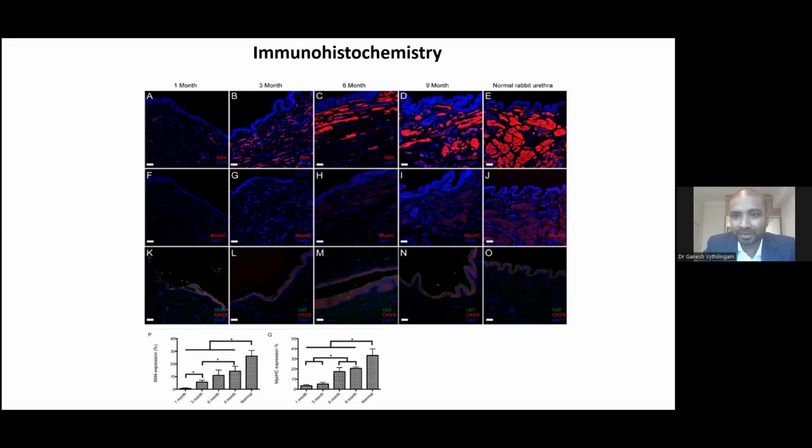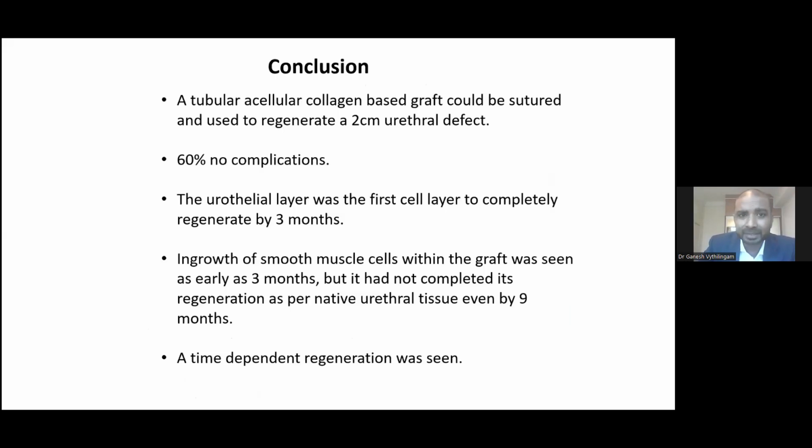And you have to compare it with normal rabbit urethra. So we were still way off, but we utilized this information and we said, well, you could use a tubular acellular graft, and it can be sutured and regenerate a 2 centimeter defect. As I said before, they said a tubular 1 centimeter defect cannot be regenerated. We did have 40% complications, but 60% were fine. And we noted the urothelial layer was the first layer to complete regeneration by 3 months, but smooth muscle cells were only coming in much later. So it was a time-dependent regeneration.